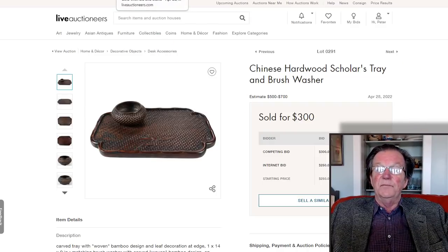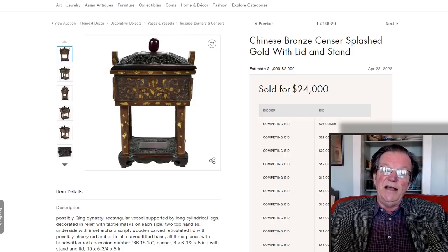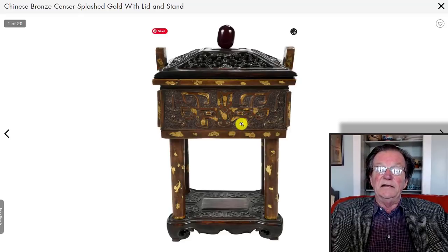And then one of the bigger lots of the day that sold very, very well. It was estimated extremely low at $1,000 to $2,000. This fanghu, this shape is based on a Shang Dynasty type of archaic bronze, but this is of course a later Ming to early Qing gilt decorated example, nice bronze patina.